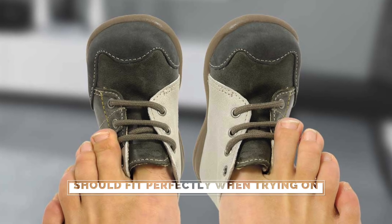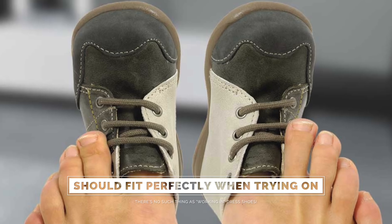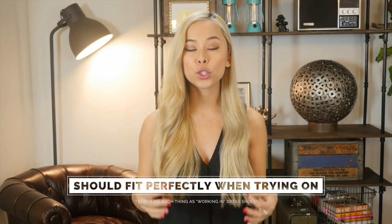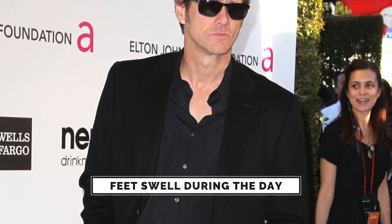The second point is your dress shoes should fit perfectly the first time. A big misconception is that your leather dress shoes will stretch over time. So if they feel a little tight, then why not just go get them? Leather over time, it softens, it gets a little softer, so it's not as stiff, but it only gives just a little bit. So you need to make sure that when you first try them on, that they fit already perfectly.